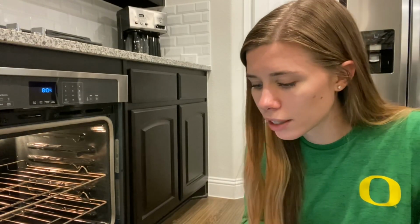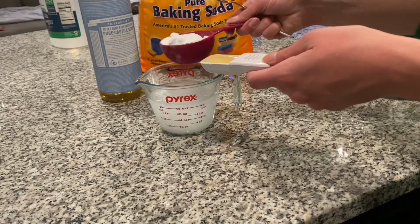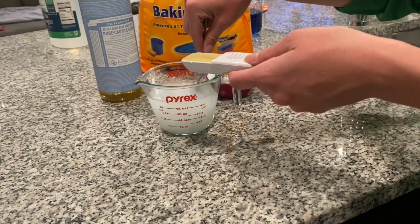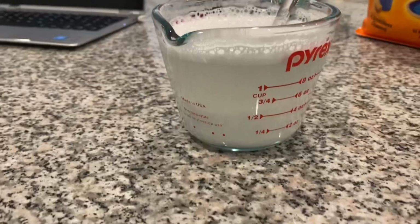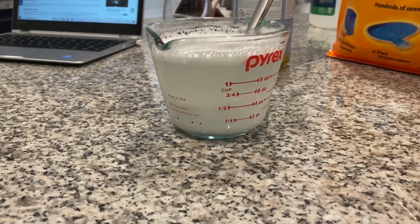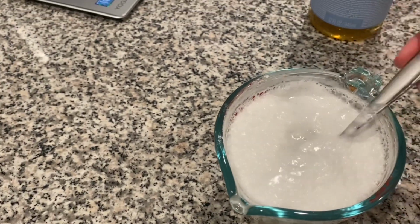So here is what we're gonna do. We're actually gonna make a paste. It is half a cup of baking soda, 1 tablespoon of Castile or dish soap, and 1 cup of warm water. And you're gonna mix that up until it becomes a very thin paste. I guess you add soap and baking soda a little at a time.